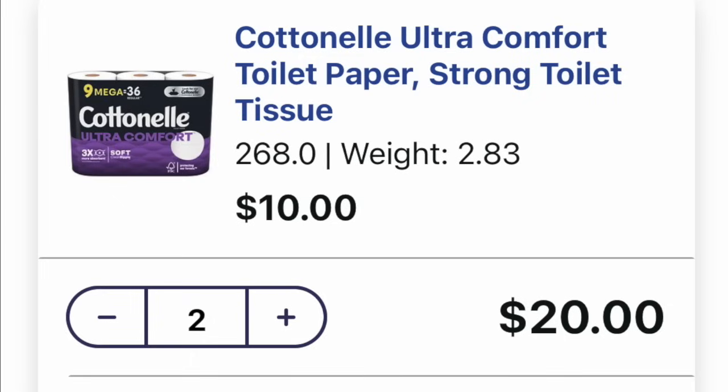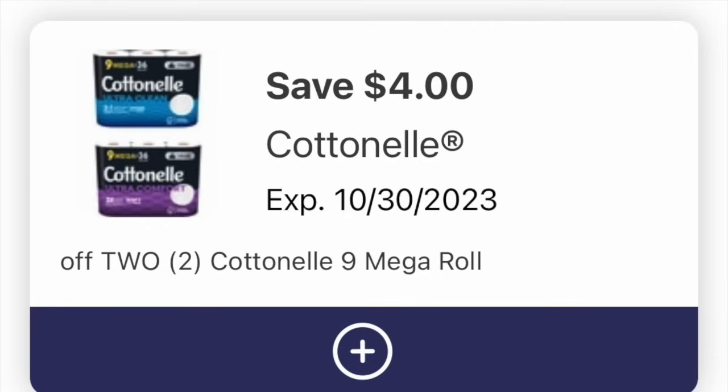Okay, so the final deal that we're going to look at, and I know a lot of you are all about the Cottonelle. Well, this 9 mega roll equals 36 is back down to $10. So we're going to throw 2 of them into a basket for $20. A lot of us are going to get that, spend 20, get back 6. Maybe add 3 tomorrow and make that happen. It'll be a little bit more out of pocket, but you'll get something back.